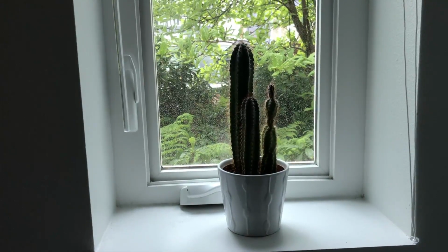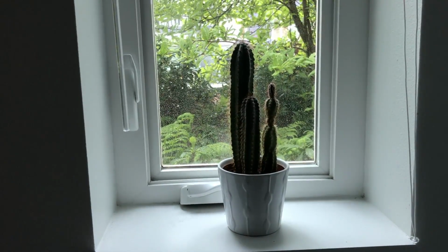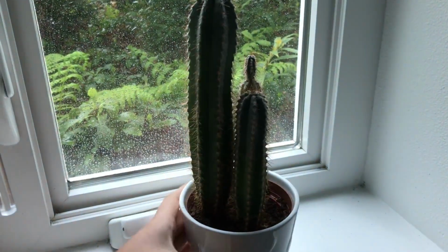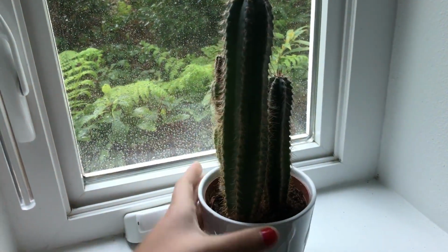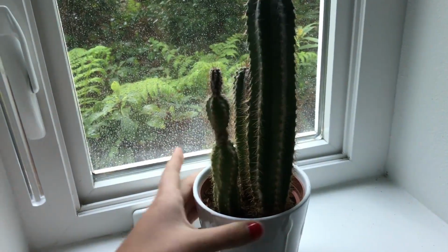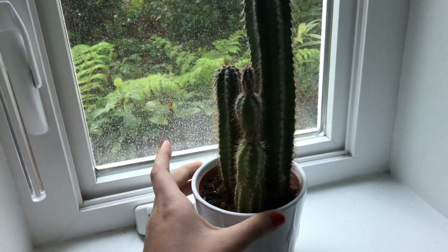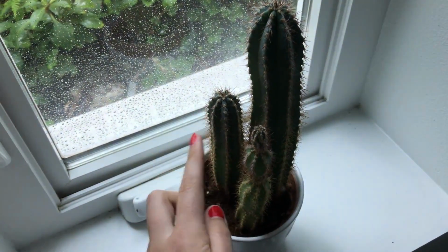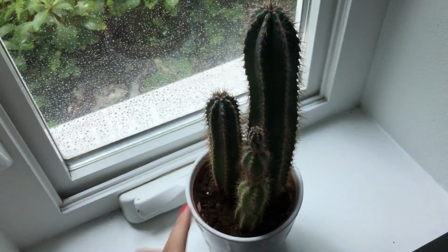I believe this one is a golden torch cactus that my mom picked up from Home Depot. I've had this one for a couple years and it has not been a problem. It grows very vertically. It looks cool. I like this weird little hourglass-ish shape, and it is also prickly.